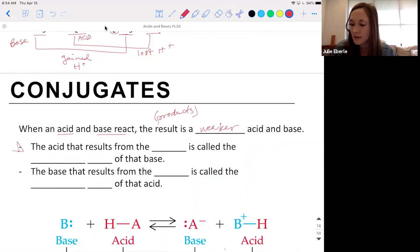So let me read these two statements. The acid that results, okay, so we're talking about the things on the product side now. Do not look at the reactants for this. But the acid that results, so it's on the product side, from the base is called the conjugate acid of that base.